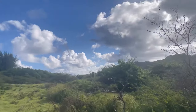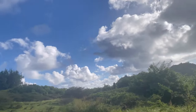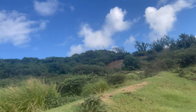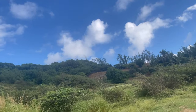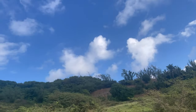In these areas, as kids, we would come and get a whole bunch of different fruits. I feel like I can even see dunks trees and stuff over here. This is the area that we used to explore as kids. Oh, I see cow dung because the people keep their cows over here.